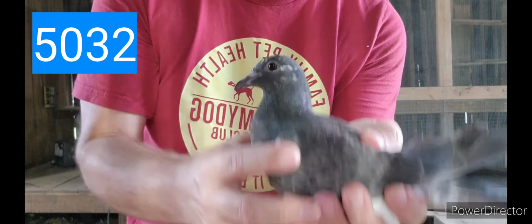5032. What color is 5032? That's what her underside looks like. This bird, her keel bone is right there, and the pin bones are right there. So it's like the width of one of my fingers between them, and the pin bones are touching. I really like this bird. 5032.